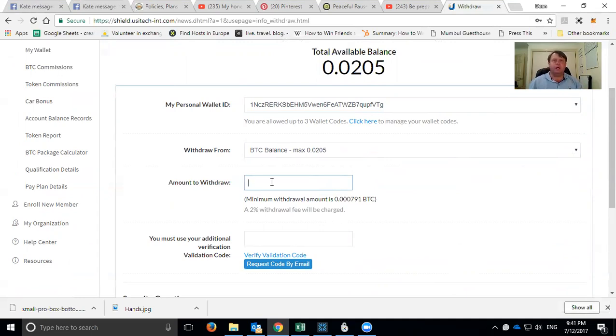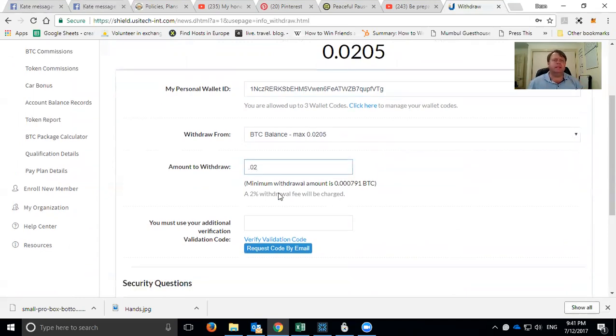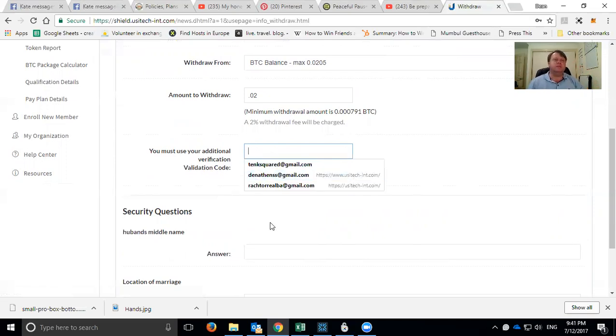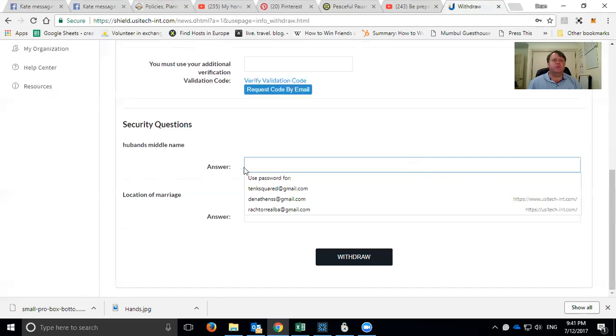In this scenario, I could simply put in that I want to withdraw 0.02. I'm not going to go through the full withdrawal, as I have one pending at the moment. Then you go through this verification validation code. You won't get this option if you're not fully verified, but all you do is ask to get the verification code. I get the code via email. It gives me a 6 or 7-digit code. I type the code in, and then I click validate. That links the fact that I've received the email, and yes, this is me. Once you've done that, you can answer the questions for your security questions and then hit withdraw. Provided you've done all that, you'll be right to go through.